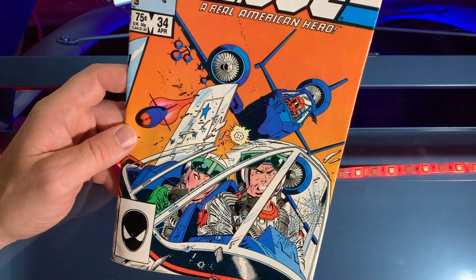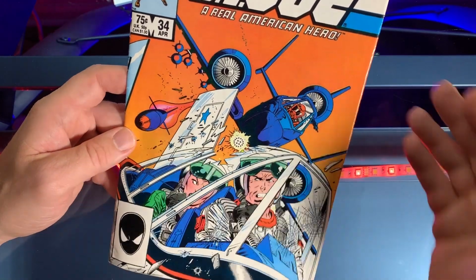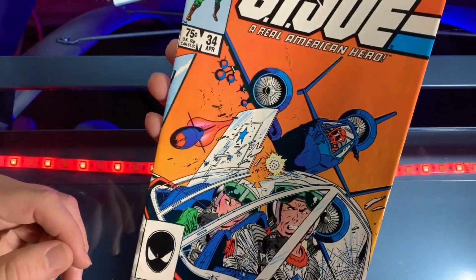I really wanted both of those toys. I had the Night Raven, though. I feel like the Night Raven was actually cooler than both of them, but this comic makes the Skystriker and the Rattler look pretty awesome.